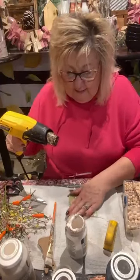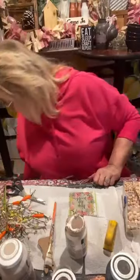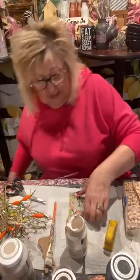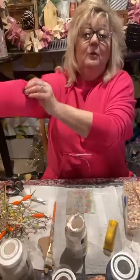I probably should have painted our glass piece first. Maybe I could do that on, you know what, y'all? I just had a little epiphany. We're gonna paint this side. That way it'll look brighter.